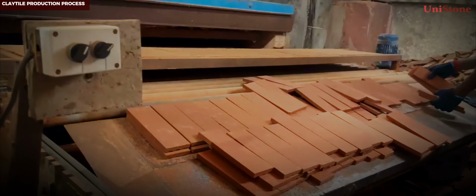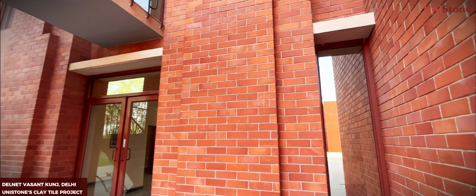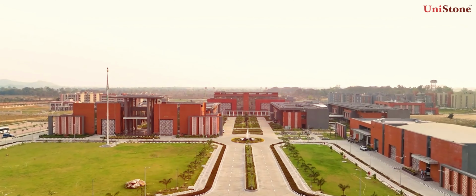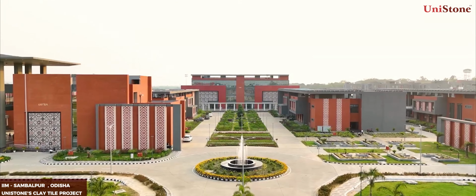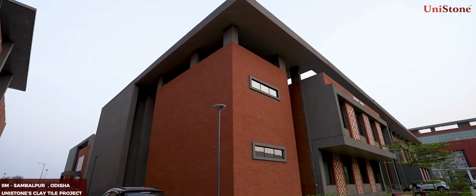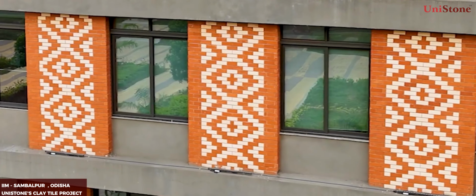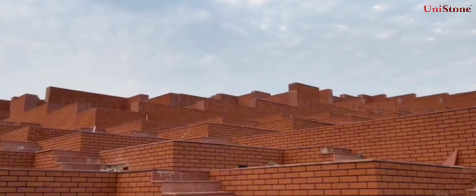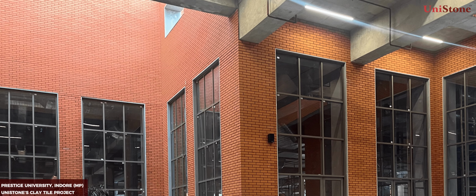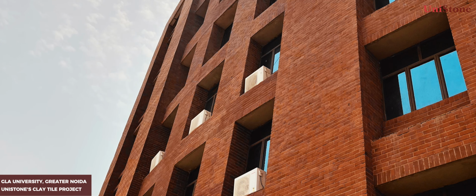quality in every tile. UniStone clay tiles are the perfect choice for exterior cladding, combining the natural strength of clay with modern durability. With UniStone Clay Tiles, your exterior not only stands strong but exudes lasting beauty, built for both protection and style. Earthy tones and customizable textures add a timeless, elegant look to any exterior. With a huge range, the UniStone Clay Tile offers architects the creative freedom to bring their vision to life, making it an ideal choice for state-of-the-art buildings.